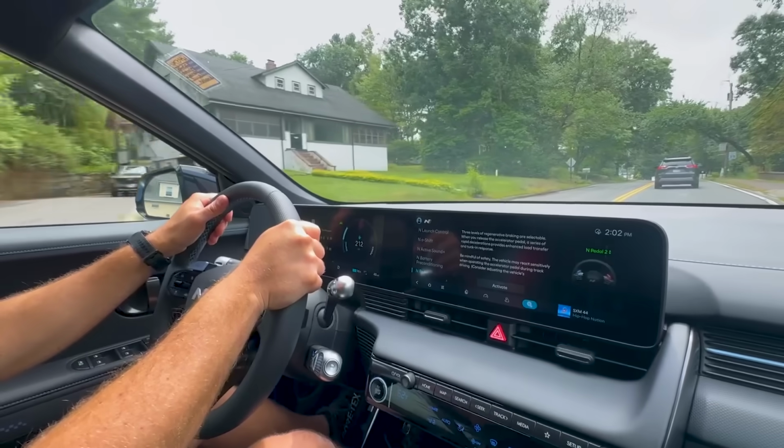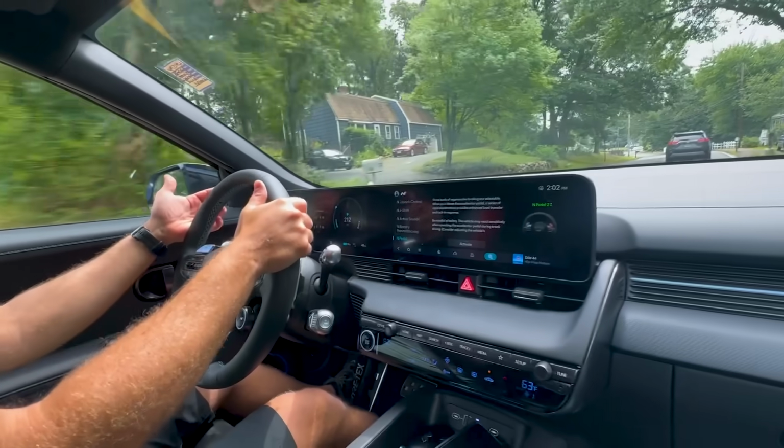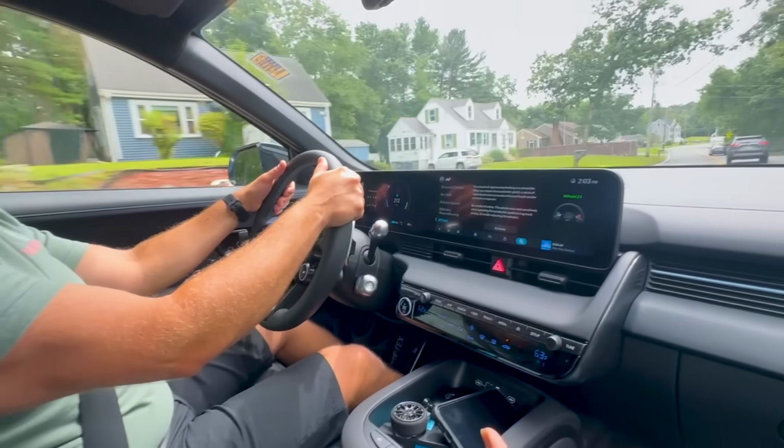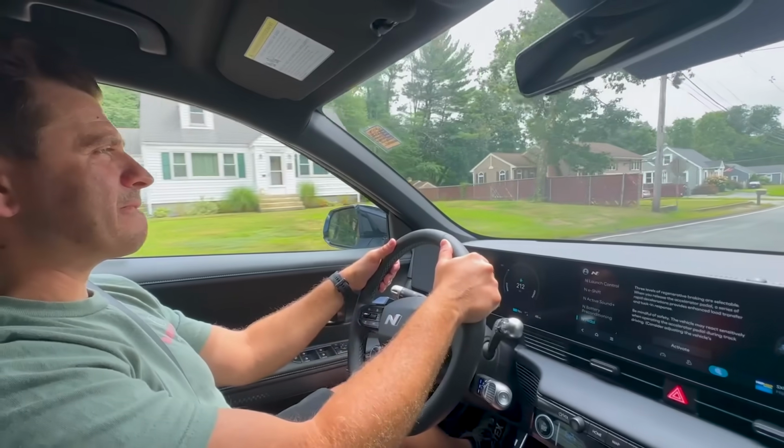It feels good. I like the driving experience. Does it not fool you? It kind of fools you in a little way into thinking it's actually making that noise. It's doing a pretty good job of it.